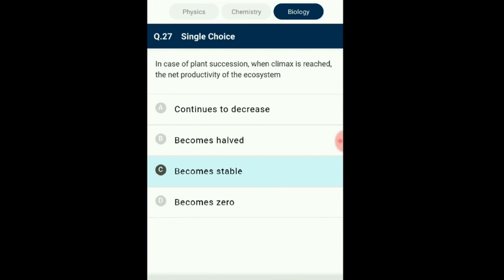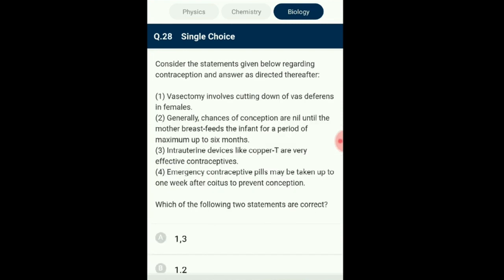Becomes stable. Question number 28. Consider the statements given below regarding contraception and answer as directed thereafter. In a vasectomy, a small part of the vas deferens is removed or tied up through a small incision on the scrotum. Whereas in tubectomy, a small part of the fallopian tube is removed or tied up through a small incision in the abdomen or through the vagina.